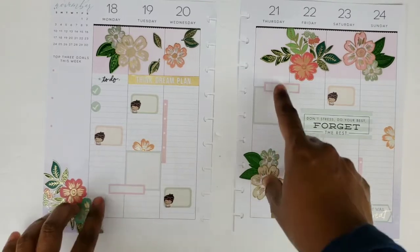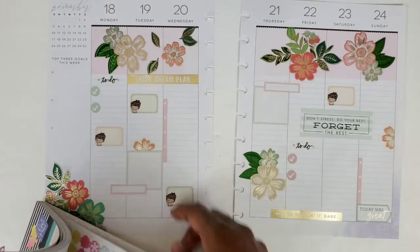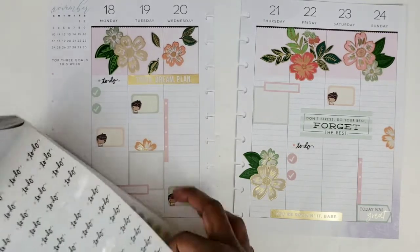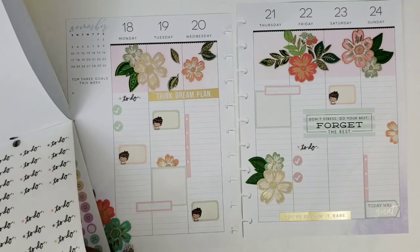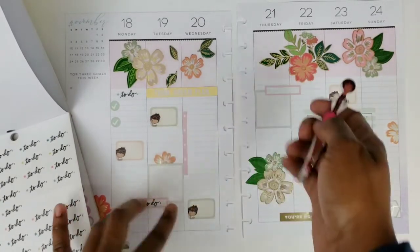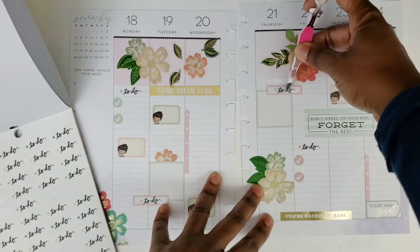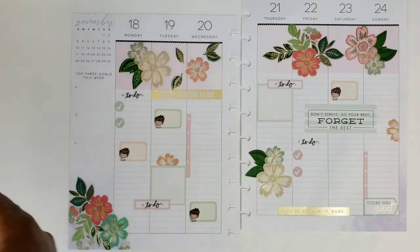And then I have these other, I just thought of something. Oh Lord, here I go. But I do have some more of those to-dos that I could put on these. Hold on, y'all. Here they are. But do I want to do that? Because then they're, yeah, I'm gonna do that. Put that there. Oops. And we'll put that there. Yep. Awesome. We're really done this time.